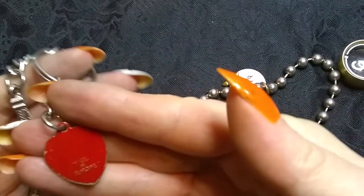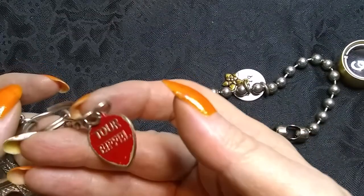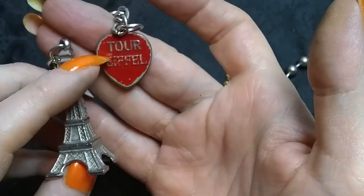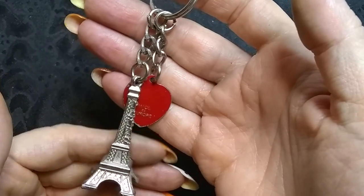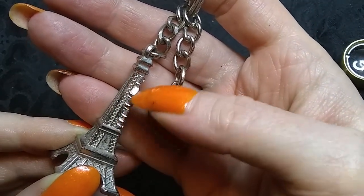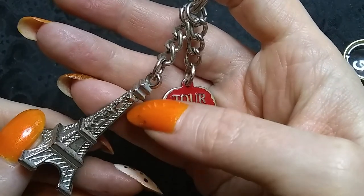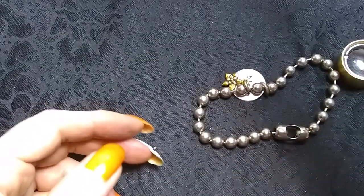Oh, look. Tour de Phil. Made in Europe. Tour de Phil. That's what I said. I forgot the de. Oh, look, you can even see the elevators going up the outside. Cute! Or is that the steps? That's probably the steps, because if I remember right, the elevator goes up the middle. Cute!